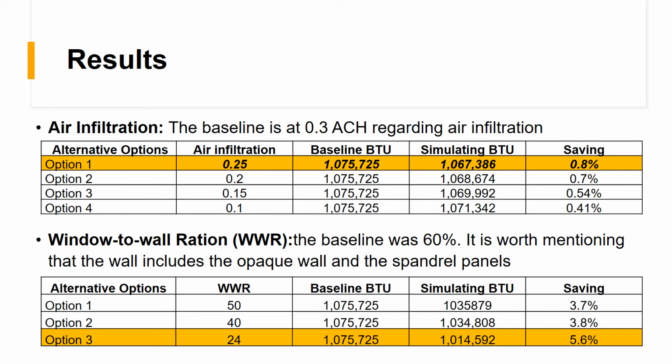Air infiltration. The baseline was 0.3. The researcher simulated four options, and option number one with 0.25 air infiltration value would save 0.8% of energy consumption. Window wall ratio, the baseline is 60%, which includes opaque and spandrel panels. Option 3 of 24% ratio between window to wall would save up to 5.6%, and it is the best option among the three options presented and simulated.